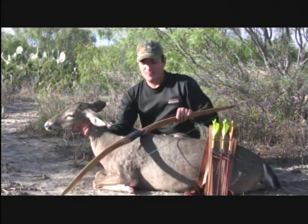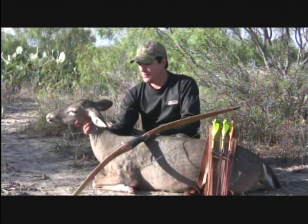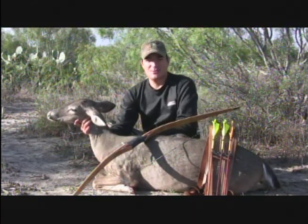I've got a 51-pound longbow. This is actually my second shot on an animal, so I'm 2 for 2. She was 20 yards, slightly quartering away. She jumped the string, so I hit her a little high, but she went down right away.